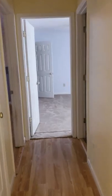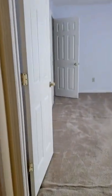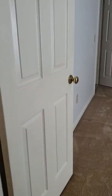It has the original windows. It was built in 2001, so those are fine. It has the gold doorknobs, so we would update those. Do you guys like the oil brass or nickel better?